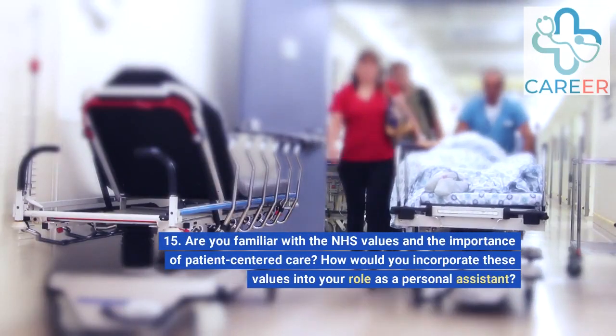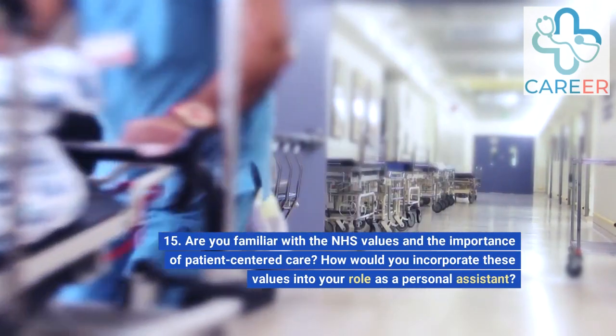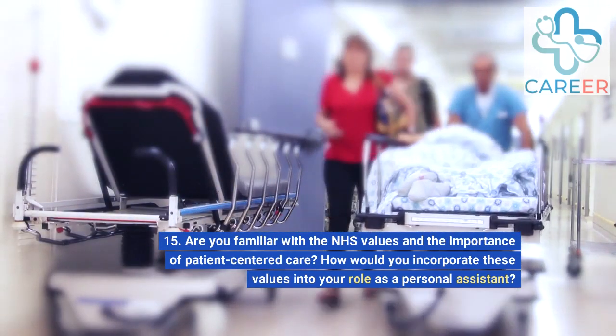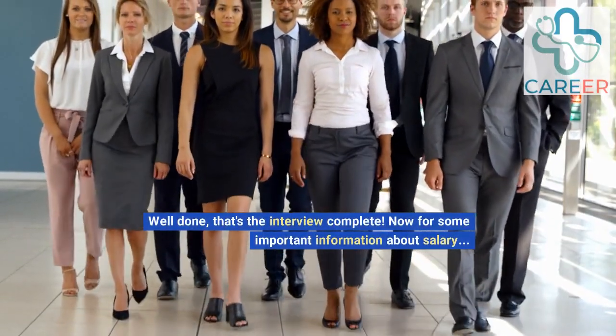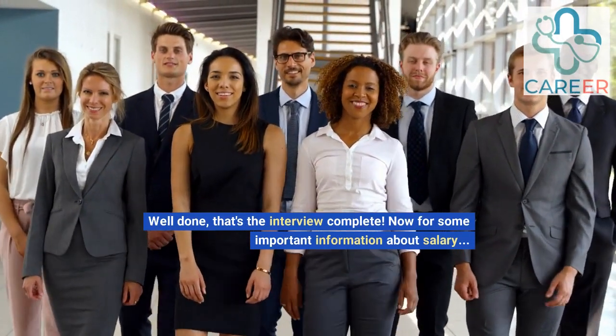16. Are you familiar with the NHS values and the importance of patient-centered care? How would you incorporate these values into your role as a personal assistant? Well done! That's the interview complete. Now for some important information about salary.